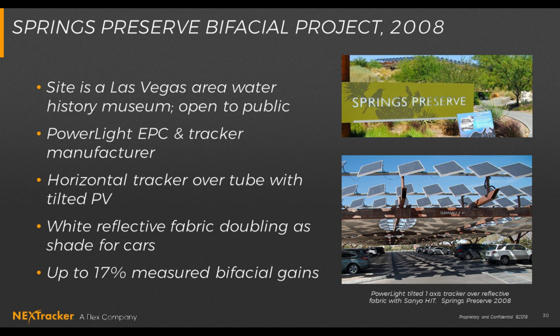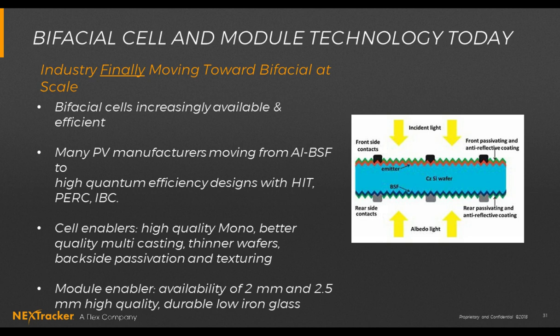When we designed the T20 tracker, we had actually commercialized linked row trackers back at PowerLight in the 90s and 2000s. We built dozens and dozens of projects, and then we applied the bifacial array to this in a number of configurations and got experience as we went. Okay, well, let's look forward now to today.